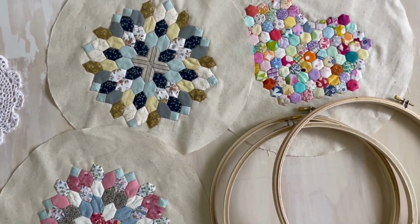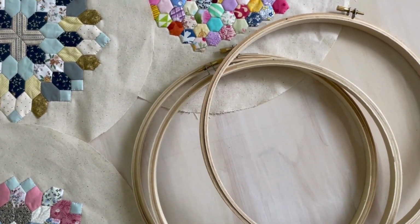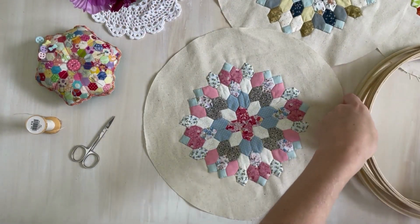Let's sit down together, calm our minds and soothe our souls with a nice warm cuppa, while I share with you my slow stitching escapades from the past month.